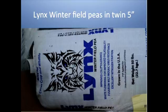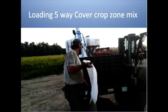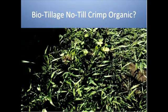And we loaded this up in the 2 hoppers. And we had pretty good success with the 15-inch corn stuff, but the lynx peas really never showed up in between. So because this was a vetch field, slowly we're starting to be overtaken by vetch. So I'm not sure if I'll be able to plant through this in the spring, but we're not going to give up on trying to make organic corn crimping work.